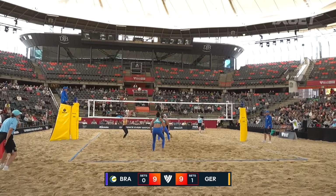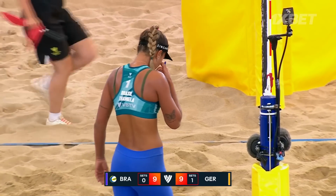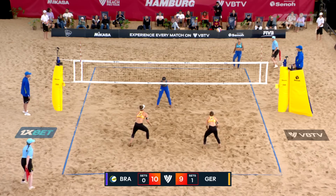Short serve, nice pickup though from Müller. Cross court, it's a little too low. Thamela gobbles that one up. Height's just a number, baby. Have a good hand placement. They're going to bring it down to you every now and then. You just have to capitalize when they do, and Thamela does.